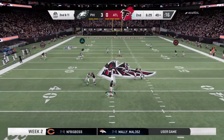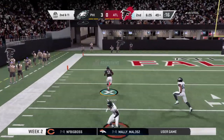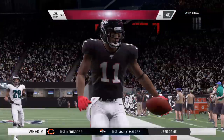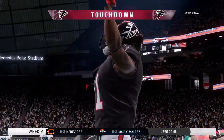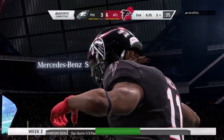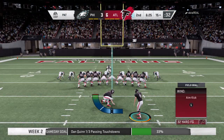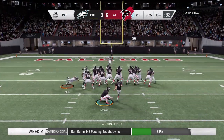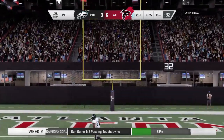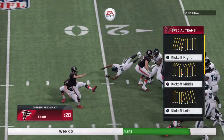Off the play fake, here's Ryan. Looking deep for Julio. Got a man. It's caught inside the 10. Touchdown, Falcons. Julio Jones. His third touchdown now on the year. And the Falcons have taken the lead. Extra point up and good by Tavecchio. And that makes it a 7-3 lead.